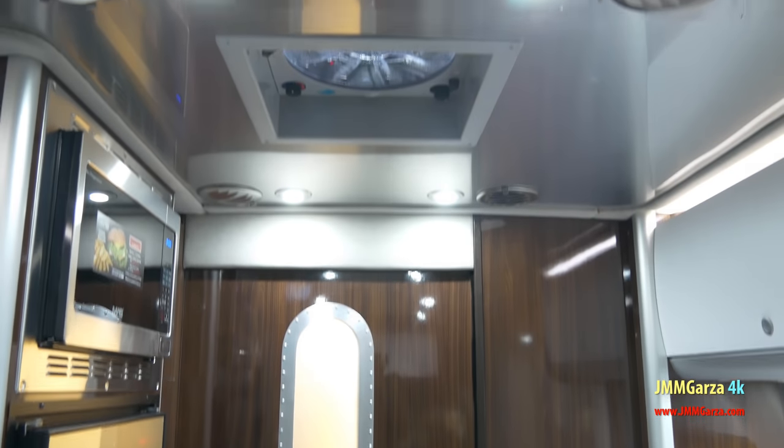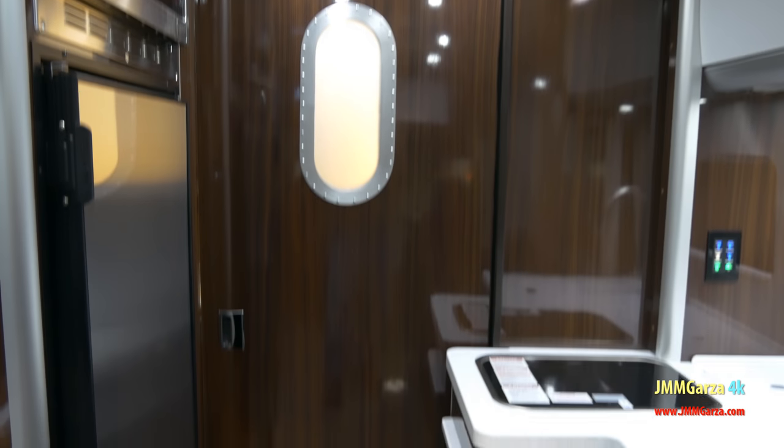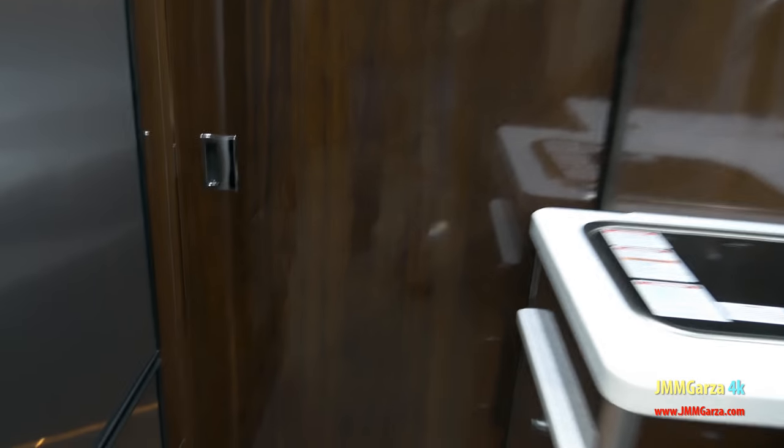There you go. Right there. So if you're using the bathroom, you can lock the door and say, hey, I am taking care of some business. Please do not bug me. Or you can be changing in there. Who knows? Whatever you want.